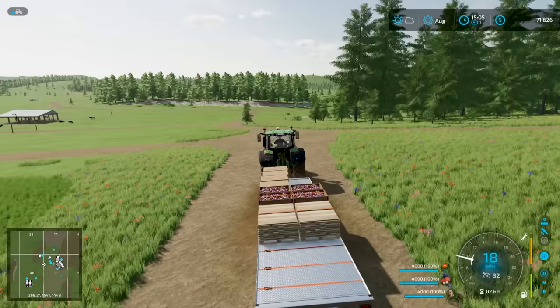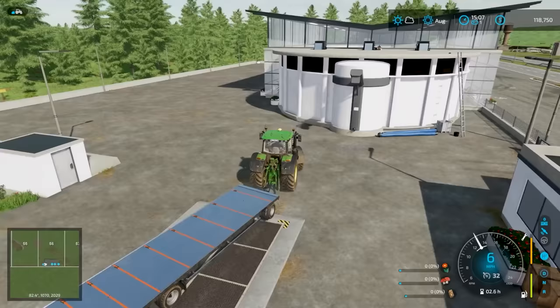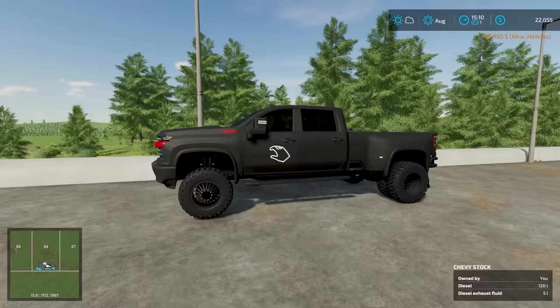So we're going to sell everything that accumulated during the day. Yeah, that's looking nice over there. I can't wait for the grass to start coming in. Maybe needs a little bit of trees, some more. Yeah, that's looking good. Another 47,000. That should give me enough money to buy what I want to buy. All right, let's make sure this isn't in the way here. So for $96,695, we got a new truck.